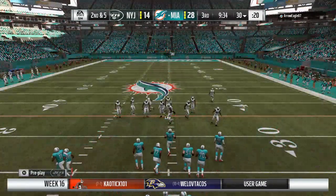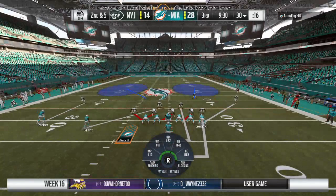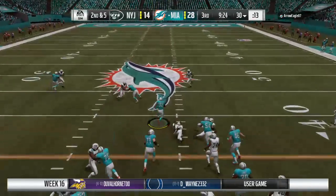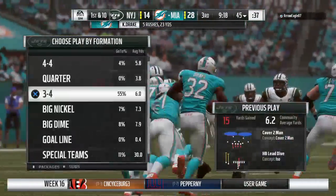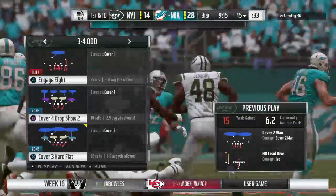Ball on the 30. They'll come up with a 2nd and 5. They stay on the ground with Drake. And they're running right through it. And he'll be tackled right on the chalk of the 45. Give him 15 yards on that one, and the Dolphins have a first down.